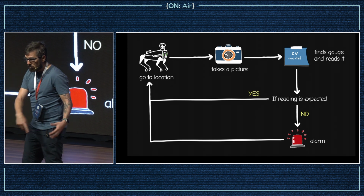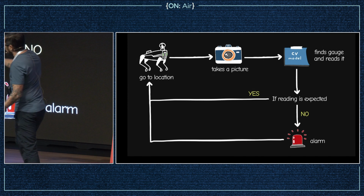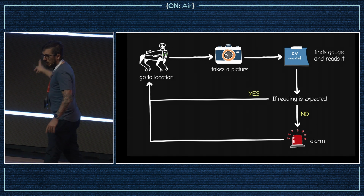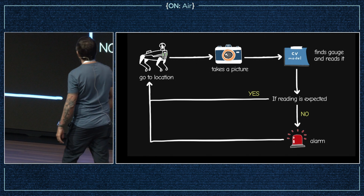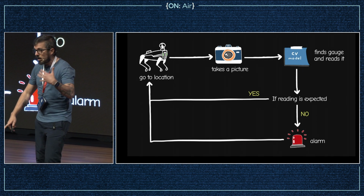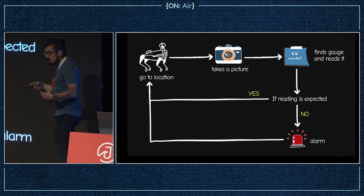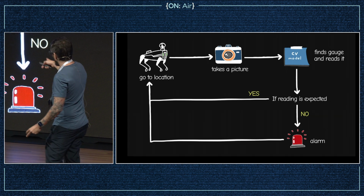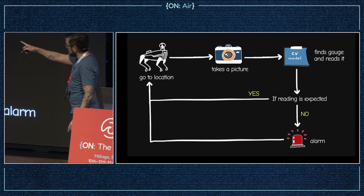We have Spot going on missions. A mission has multiple locations. And basically what Spot does is goes in front of the gauge, takes a picture. We analyze that picture with a computer vision model that selects where the gauge is inside that picture. Then another model reads the gauge, comes up with, okay, I think this is 120 PSI. Then we analyze if that reading is what we expect. Basically, if the reading is too high, well, there might be a problem. We send an alarm, and if the reading is okay, we just keep moving on to the next location.